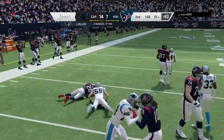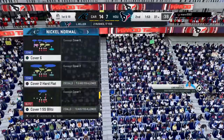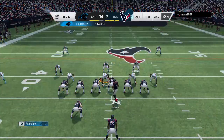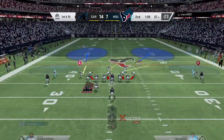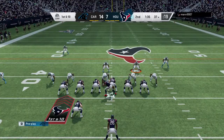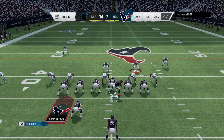And they're able to get this one across the 35. 10 yards there, good enough for a Texan first down. Line of scrimmage, the 37 on 1st and 10. First and 10 at the 37-yard line.